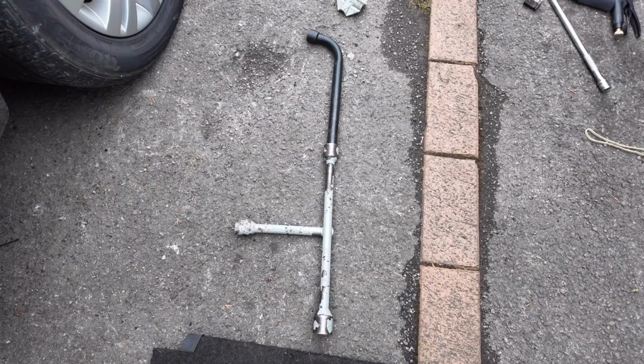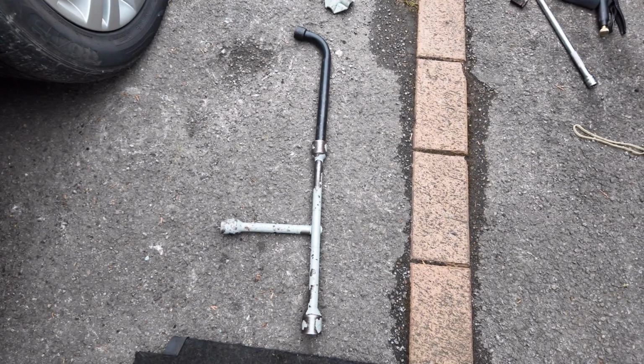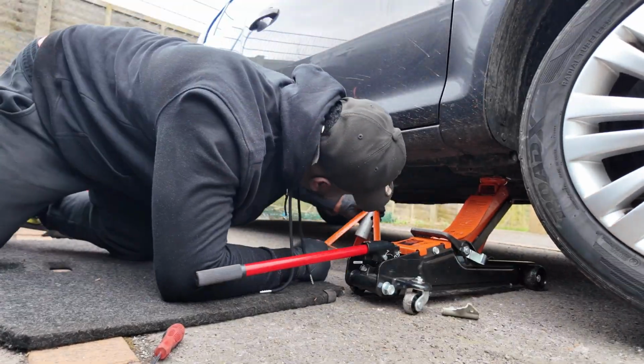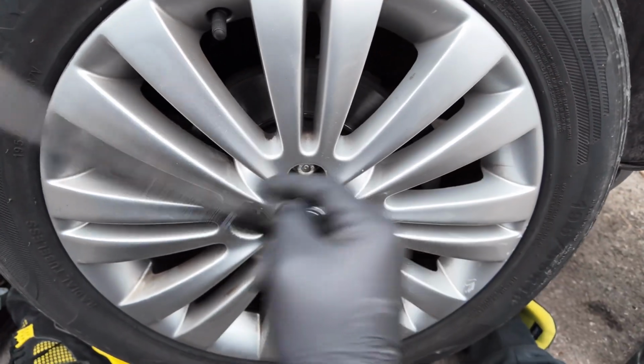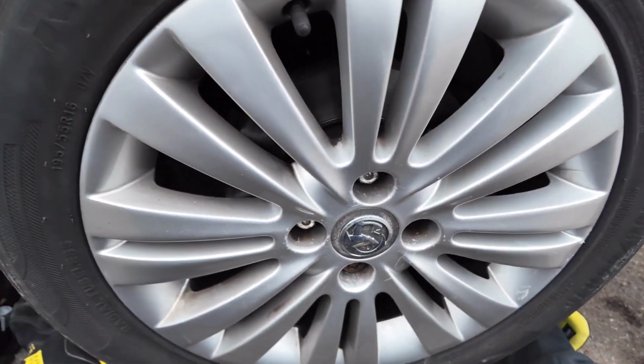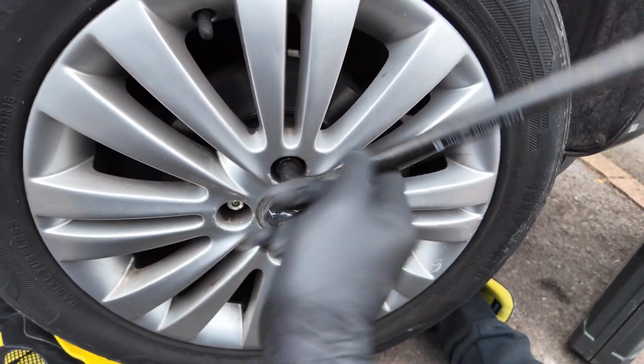Good news, I managed to crack the wheel bolts. Let me show you how. I used these two together and that was enough leverage to crack those bolts. Let's jack the car up and fit these drop links. Let's get these wheel bolts off. Hopefully the wheel comes off as well, because I know that if those bolts are stuck then the wheel's probably stuck on as well. So I'm probably gonna have to kick it off.